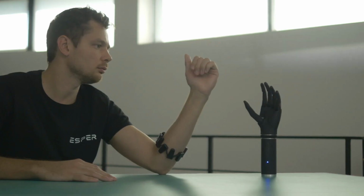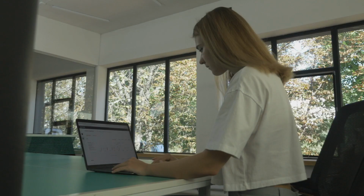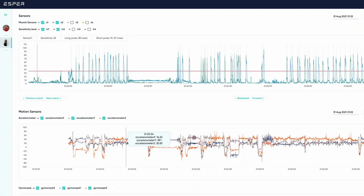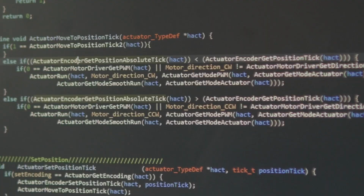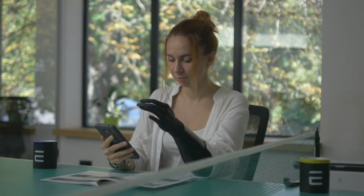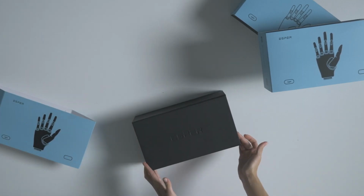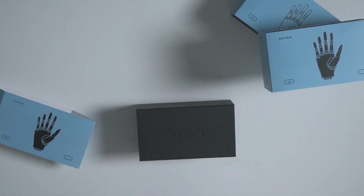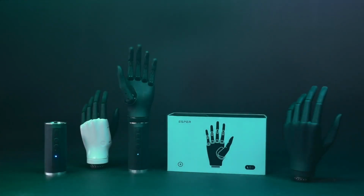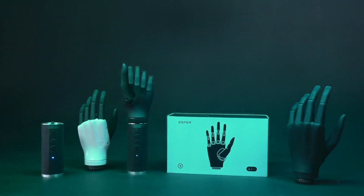We are committed to expanding our technology across different industries to prolong life and make it more fulfilling. We have already developed a great prosthetic hand for your new abilities. However, this is only the first milestone.